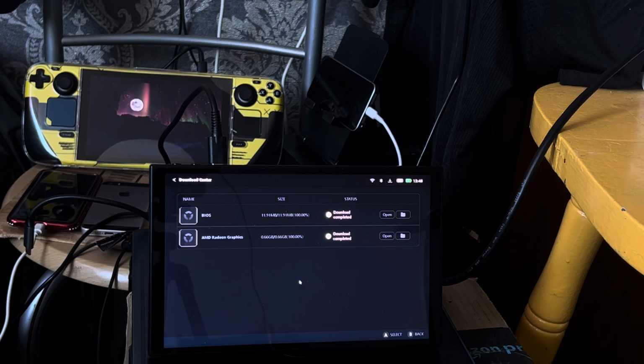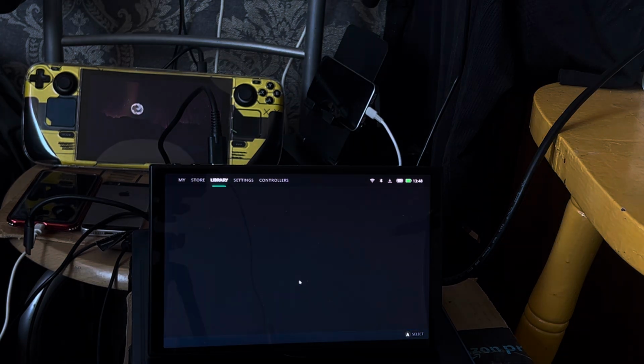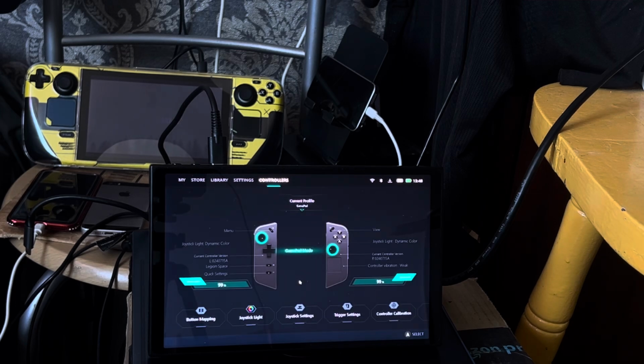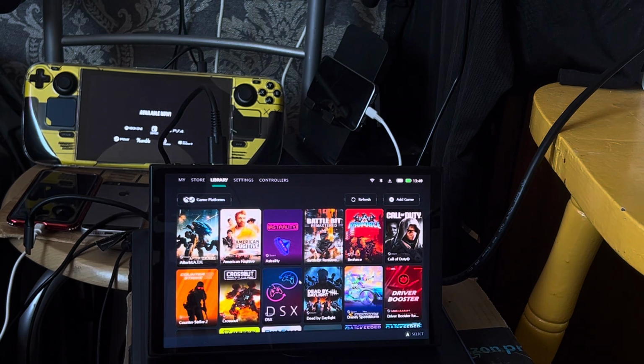So it's saying something about BIOS. It's saying AMD Radeon graphics. I don't really want to be in here. I want to go back into the thing. You see? So it's still showing me all the stuff. This is all good. But how do I get into the main? The controllers, you can map the controllers. You can also see the battery life of your controllers.